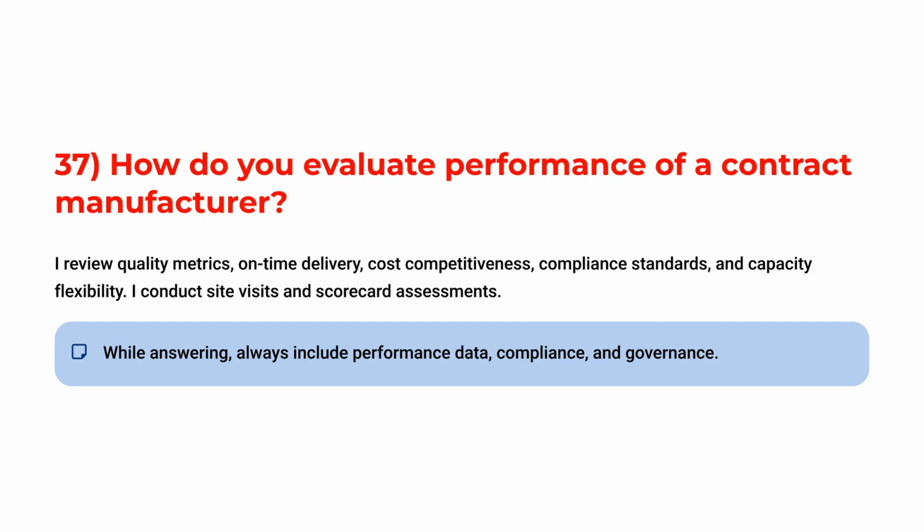How do you evaluate performance of a contract manufacturer? I review quality metrics, on-time delivery, cost competitiveness, compliance standards, and capacity flexibility. I conduct site visits and scorecard assessments. While answering, always include performance data, compliance, and governance.